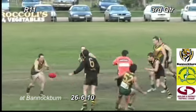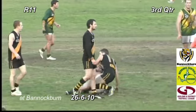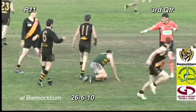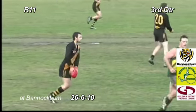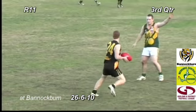Back in the middle. Lovell gets it down. Oh, free kick. And I think it's free kick to Bannockburn for something. So Brad Watts would be the recipient of the free kick. Don't know what it was for, but... Spotted off the ball too. Okay, so he gets it. Yep, goes to Peters. Takes the mark.